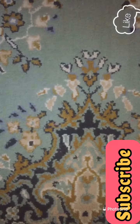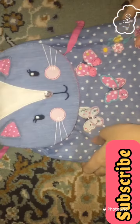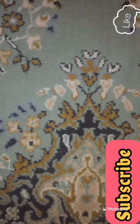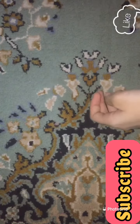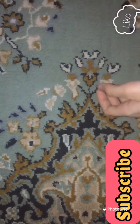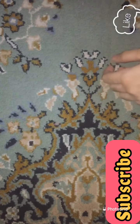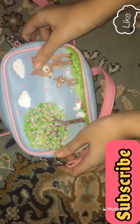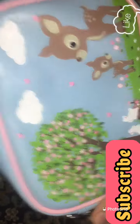this bag is from Moonsoon, and this is also from Moonsoon, and this is from Justice. This one is from Nine West. This is, I don't know from where it was, but it's so pretty. It's so cute.